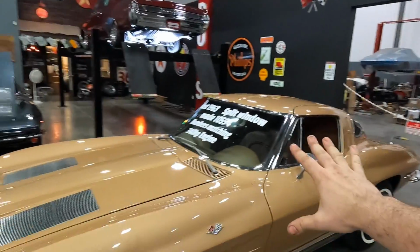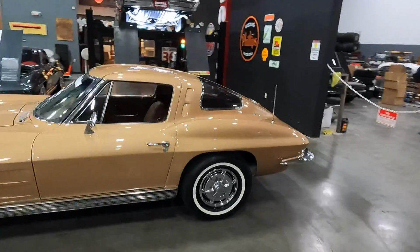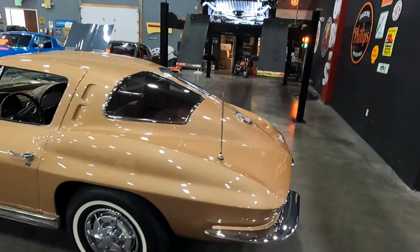I don't know. I love it. I love it. But meet them tomorrow. We'll see what happens. The very last split window ever produced.